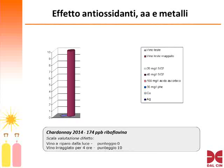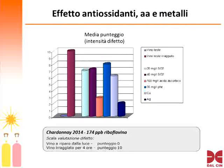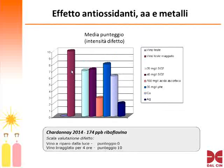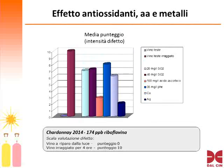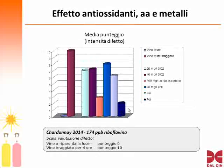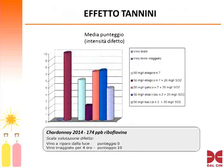Then panelists were asked to give a zero defect score to the non-irradiated wine, and 10 where the irradiation had occurred completely. This is the average of the score in terms of intensity of the defect which was found. Specifically, you can see here SO2, which has a weak protective effect, while ascorbic acid had a major protective effect, while at the same time we also need to remember that you should add further things in order to avoid oxidation. The acid did not entail major advantages, while the result obtained with silver chloride on bentonite was extremely interesting.